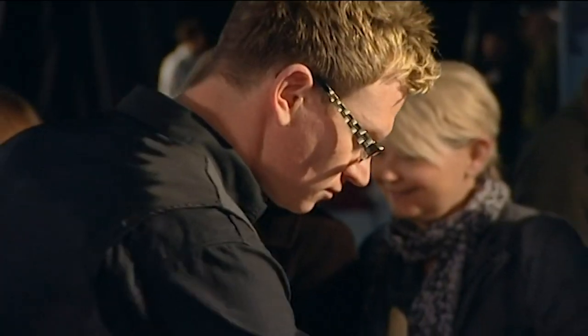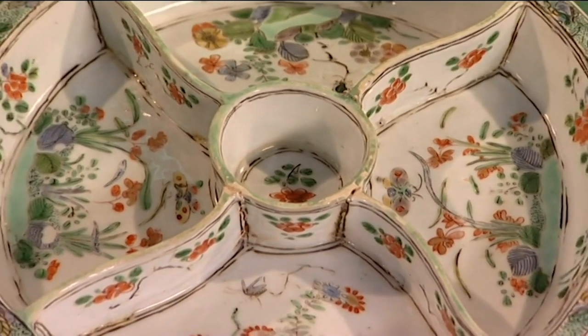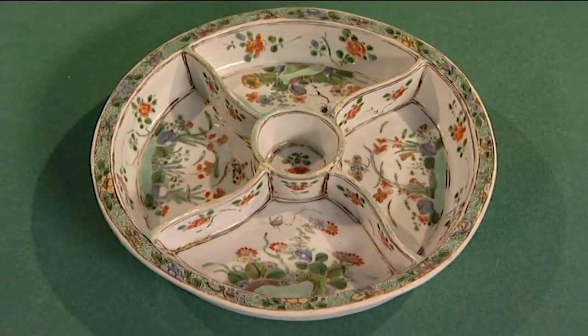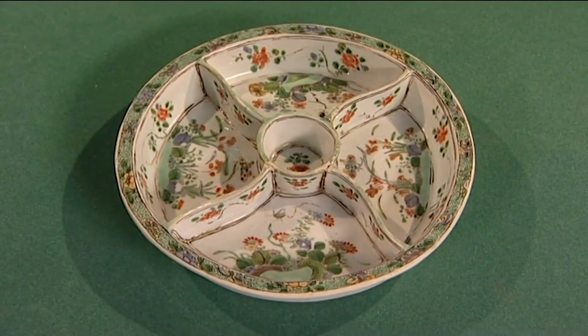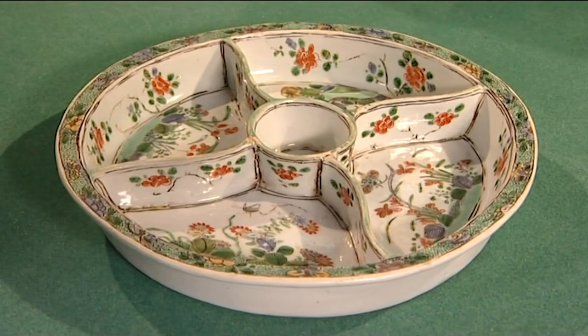Welcome back to Dickinson's Real Deal, where Michael Hobman could well have the dish of the day on his table. Adam, this is a nice piece of oriental ware, isn't it? It is. It is very old. Tell me a little bit about it, because I'm not a great expert on this, I'll be honest with you. It's my dad's item. We've had it in our possession for 22 years. It was bought at a car boot sale, and it's been stored away ever since.